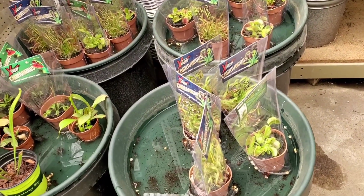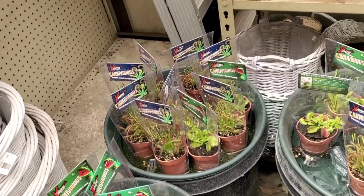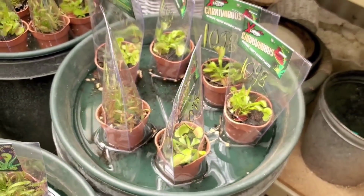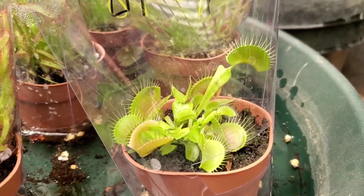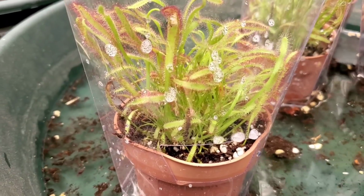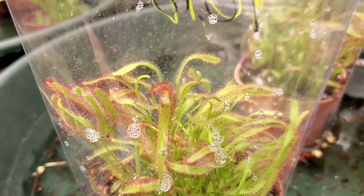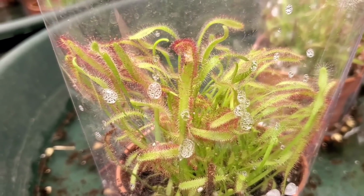And they have some cool carnivorous plants here. This is the best that I've seen carnivorous plants being treated at a nursery. At least they're given some water. I don't always see that. They have the Venus flytraps or Dionaea. These sundews, Cape sundews, or the Drosera capensis. I think Droseras are really pretty. They have those dewy little tentacles. I think it's so fascinating.